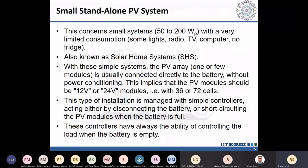With these simple systems, the PV array, one or a few modules, is usually connected directly to the battery without power conditioning. This implies that the PV modules should be 12 volt or 24 volt modules, that is with 36 or 72 cells. As we said, this is a very simple system with all DC loads in the system, so we don't need power conditioning, and the PV array is directly connected to the battery and the loads. This type of installation is managed with simple controllers acting either by disconnecting the battery or short circuiting the PV modules when the battery is full. So that we already discussed.